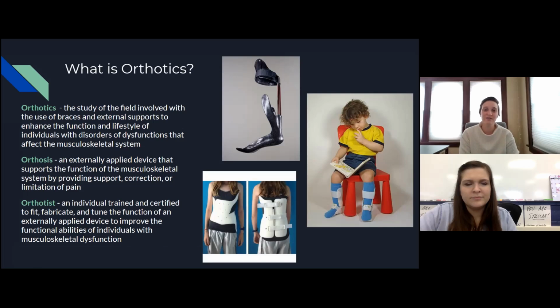Up top is something called an IDEO brace, and this was developed for people in the military who had some type of traumatic injury to their lower extremity. This device was developed to relieve some of that pain and allow them to get back to a level of functioning where a number of people in the military were able to go back to active service after experiencing a traumatic injury.